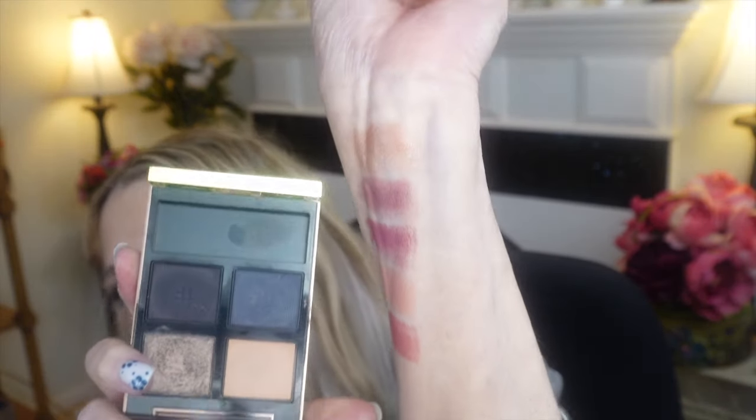So I'm going to take a look. What do you guys think? What would you pick? I kind of want to stay in this family. I think maybe we'll go with Blush Nude. I think it's kind of perfect. Just use a nude liner.